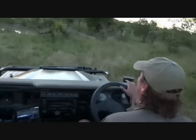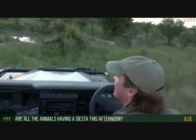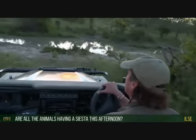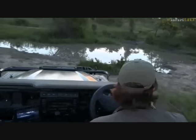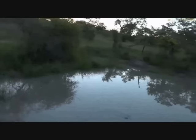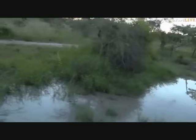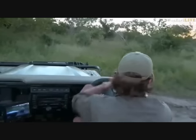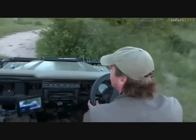Elsa says all the animals are having a siesta this afternoon. It does seem that way, doesn't it? We did have some Ellies right at the beginning of the safari, but that's about it. This is one of their favorite little spots to hang about as well, around this little waterhole. I'm going to do one last little check. I've got a feeling that Queen Karula might have come back to fetch them.